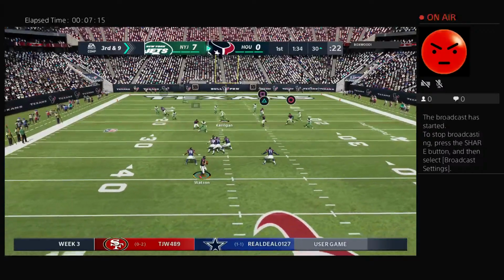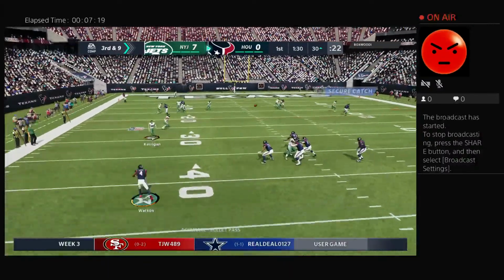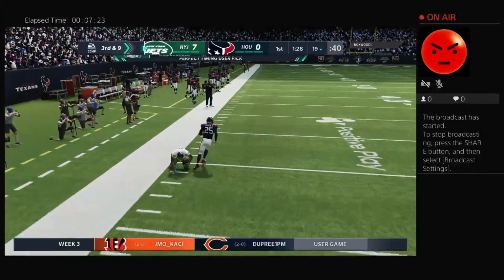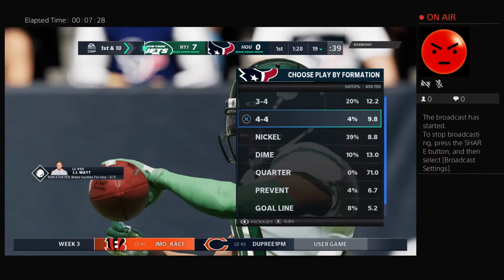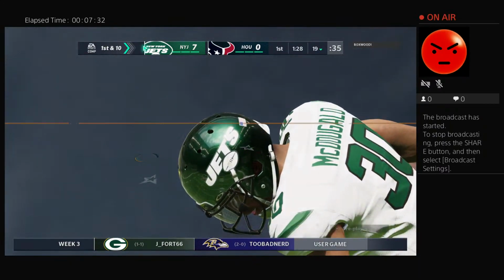Throwing on 3rd down, Watson. Looking for Johnson, and it's intercepted. Picked off by Brad McDougal. And a big turnover there as his guys will get the football back at their own 19-yard line.